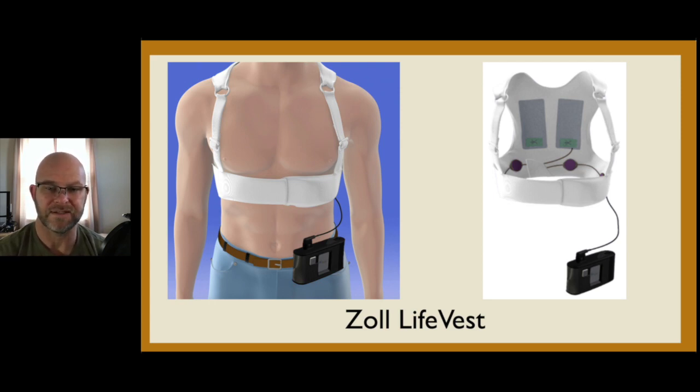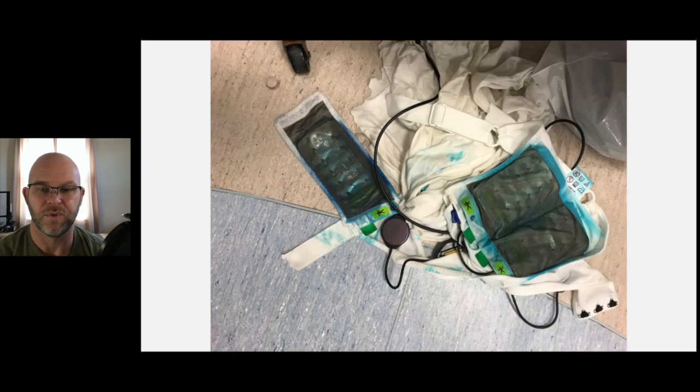The Zoll LifeVest is typically pretty uncomfortable. Patients are always glad to get rid of it. But if they qualify for a defibrillator or their EF improves and they don't need one, then they can get rid of that. This is one that was in our cath lab. This fellow here, if you see the blue gel, you know that it treated somebody. This was a real nice fellow who was actually in the process of unbuttoning it to take a shower and passed out, wiped out the bookshelf in front of him, he said. But it saved his life.